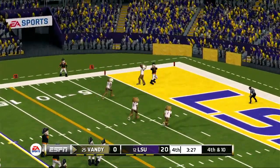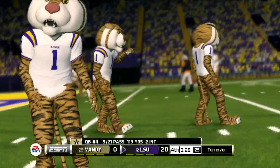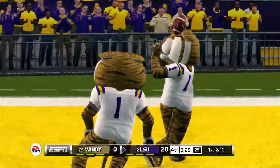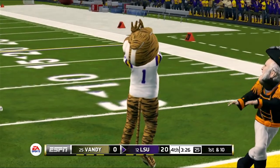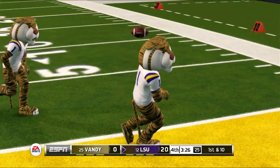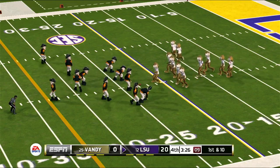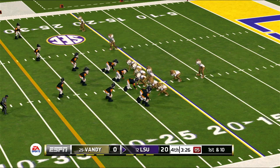He rifles it. Incomplete. Almost picked off. When the first down marker is that far away, someone's got to step up and make a play on fourth down. It just didn't happen for him here. Both teams are well aware that a score on this drive is going to create an almost insurmountable lead. This defense has really got to step it up and make a stop.